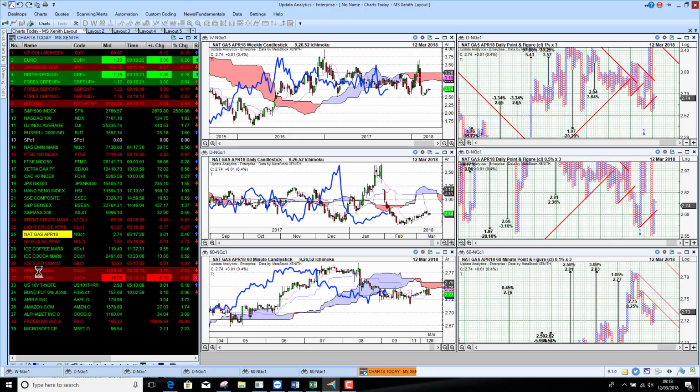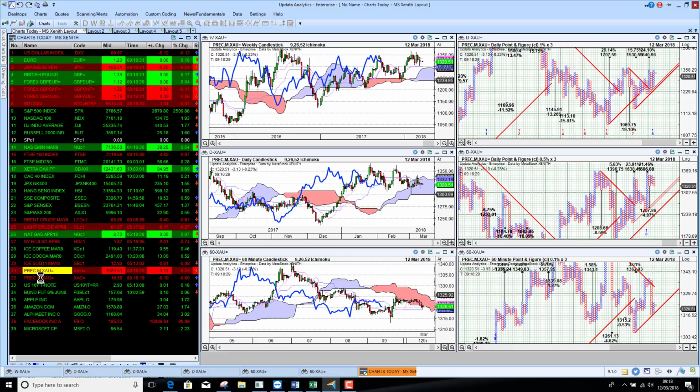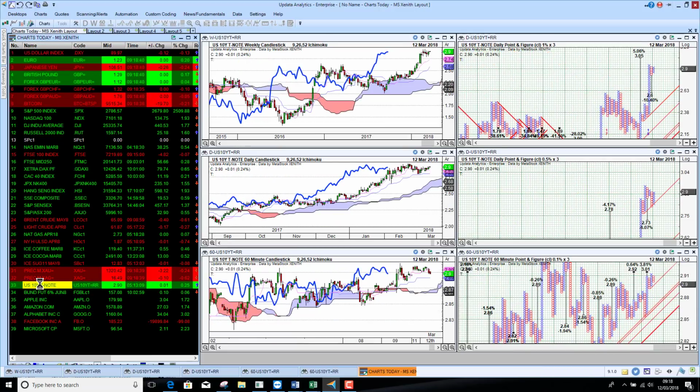Taking a look at gold, we see here that gold is actually down this morning, only very slightly, but is still bearish below the cloud, so it just hasn't managed to get back above that level. And the same with silver. US 10-year yields back at 2.9%. Those job numbers last week pushing that higher. And tech stocks, as we said, the Nasdaq driving moves forward.